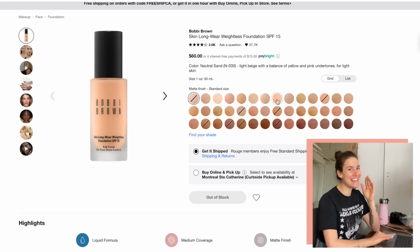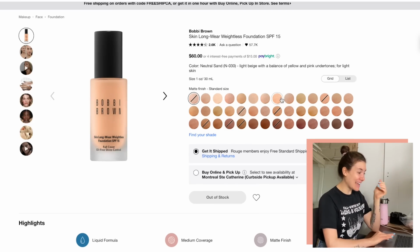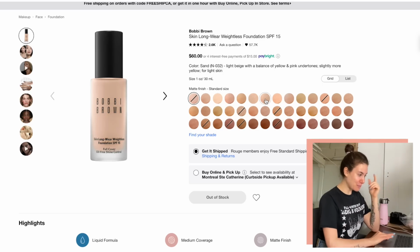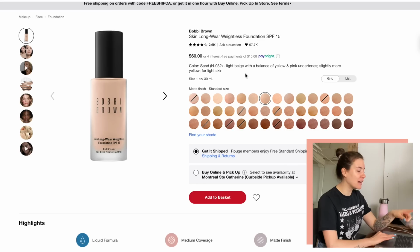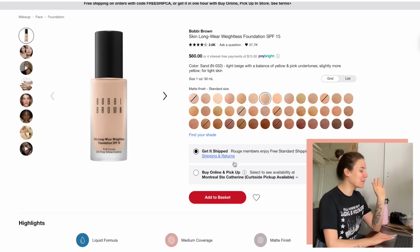So like I said, I really feel like we are similar shades. A lot of the foundations that she has, I have the exact same shade. So I think I'm just gonna get her the shade that I am in this foundation, which would be N32 Sand. This is a light beige with a balance of yellow and pink undertones, slightly more yellow for light skin. I feel like that's actually gonna match her perfectly. Should I pull up a picture of her face just to kind of like reference? No, I think we're good. I think I'm gonna add this to the basket for now.